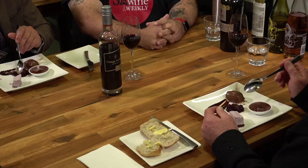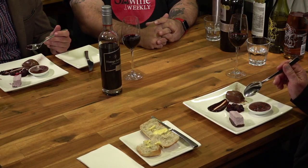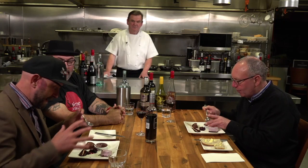I guess there's not really fruit. There's a tiny bit there with it. I didn't really want to spoil it by putting too much fruit with it. But look, I think it's all great. But probably for me the chocolate is. Sometimes with a dessert, it's just too sweet. But the balance that you've got there with the fortified Shiraz, it's great.